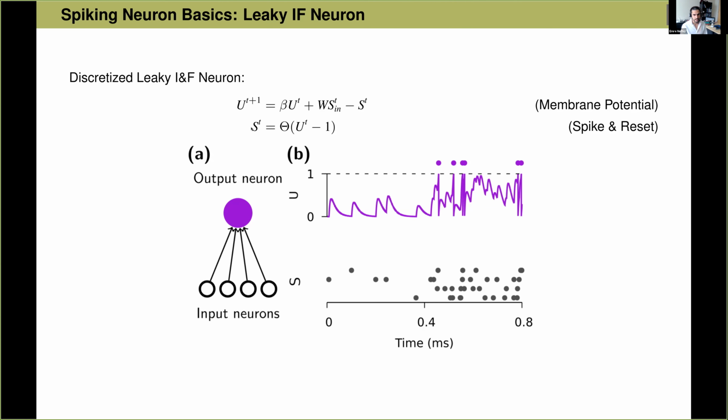S here is the output of the neuron, so think of it as the result of applying an activation function. The activation function here is basically the 0-1 step function. So in this case, the internal state, the membrane potential, would have this kind of behavior, and the neuron would spike and then get reset and so on.